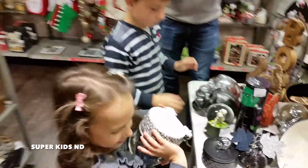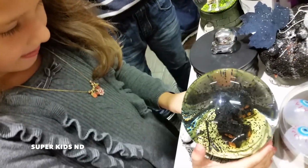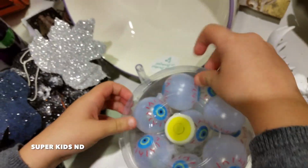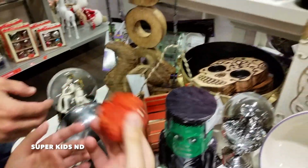Oh, what did you find? Is it sparkly? Paper! It's fish! Are they candles? Just candles? No, just tiny little pumpkins.